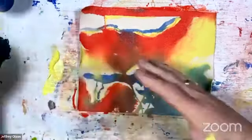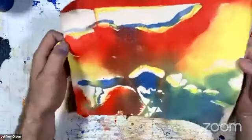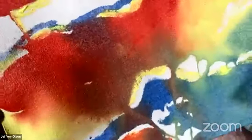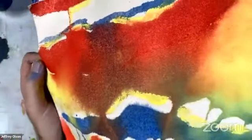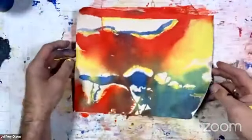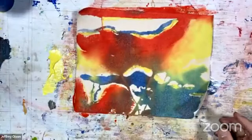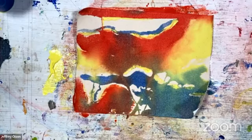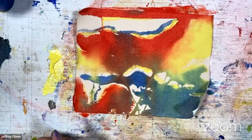But there's just something that's really special and unique about a stained surface. It's like the paint and the canvas become one element. Now, I have a question about how you would finish this, because it is not a stretched canvas. Do you varnish at the end, or what's your approach? It's not required.